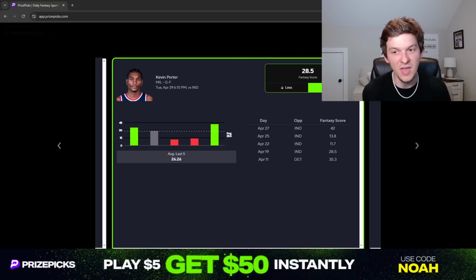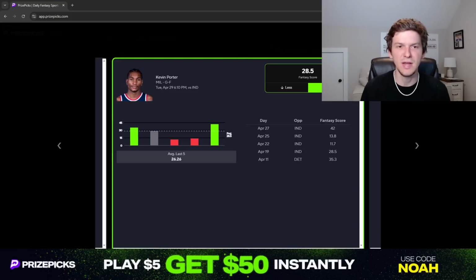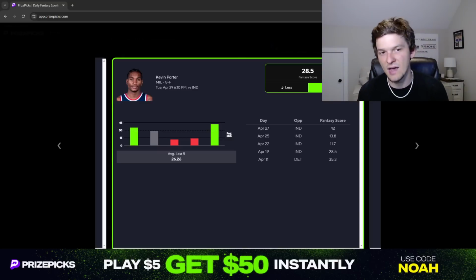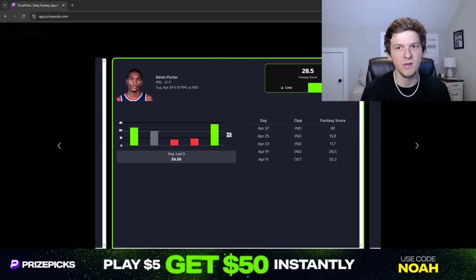Kevin Porter Jr. I think will start in place of Damian Lillard, but we have seen in the past when Damian Lillard has been out, they have opted to start Ryan Rollins. But in this series, facing a Pacers team that just puts up a lot of points, you kind of have to prioritize offense, and Kevin Porter Jr. just provides way more offense than Ryan Rollins does. And the fact that they started Kevin Porter Jr. in place of Lillard in the second half last game makes me assume that Kevin Porter Jr. is going to start today. And if Kevin Porter Jr. is starting, he's probably playing like 34, 35 minutes.